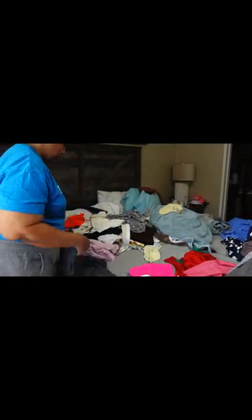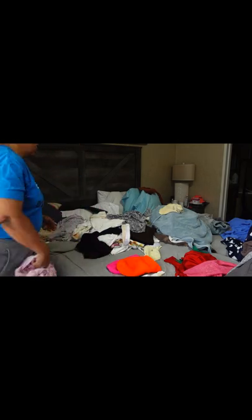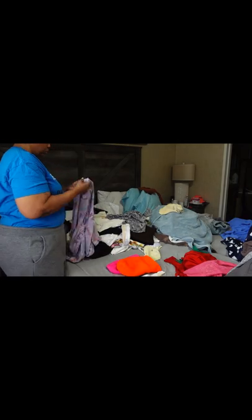Now that I've gotten that side done, I'm going to come around and start on sheets. I'm going to spare myself the embarrassment of folding the fitted sheet on camera. We'll just move on. This huge pile here is normally another pile that I'll break down.